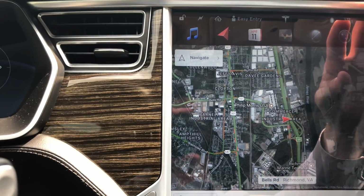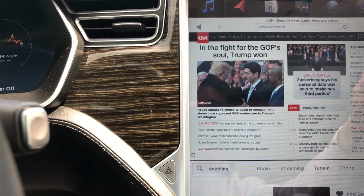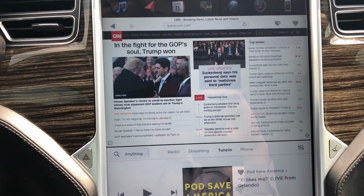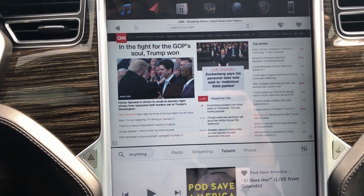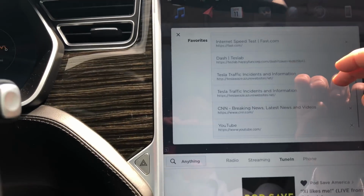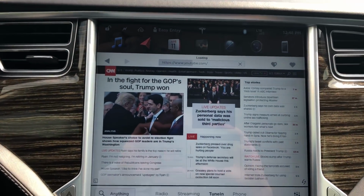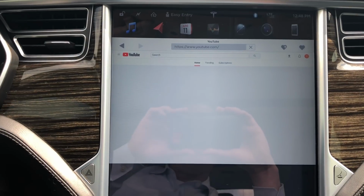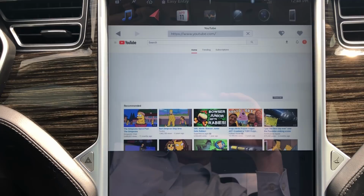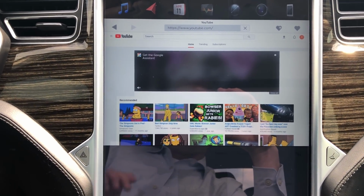As I mentioned before, it looks like this was upgraded as well, but not really mentioned in the release notes. Basically, it renders properly. It's definitely faster. I wouldn't say it's lightning fast by any means. But let's do a couple tests here. So if we want to go ahead and launch YouTube here, and right now I think I got 3 bars of LTE. So once again, it's not as fast as your smartphone, but for a Tesla browser, this is not bad.